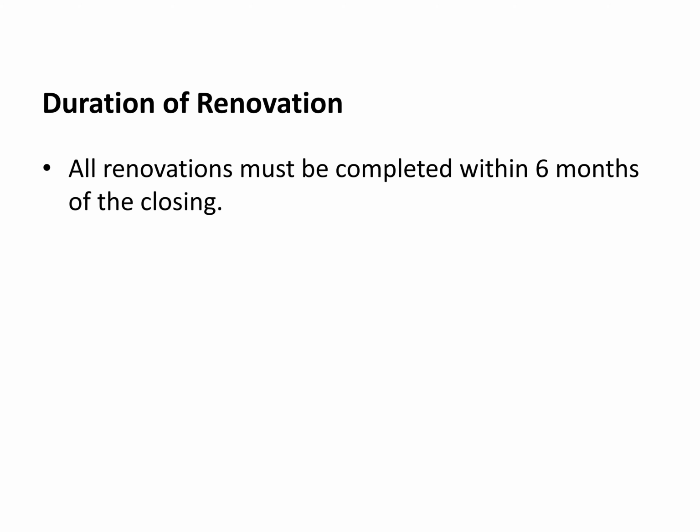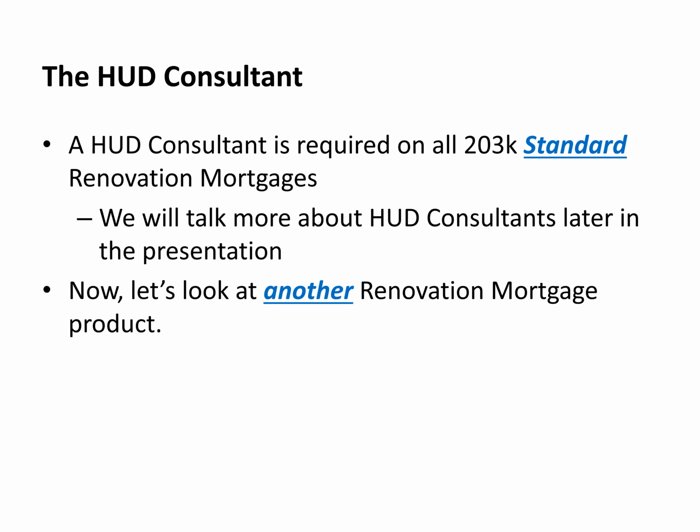Duration of renovation. All renovations must be completed within 6 months of the closing. The HUD consultant. A HUD consultant is required on all 203K standard renovation mortgages. We'll talk more about HUD consultants later in the presentation.